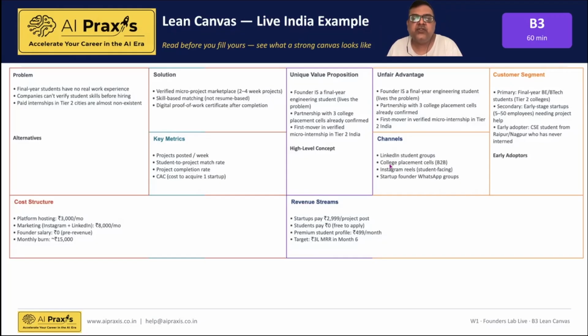A computer science student, maybe from Nagpur, who has never had an internship. Why is this useful? Because products are easier to design when you imagine one specific customer instead of millions of people. Now, many successful companies even create customer personas. These are, in fact, fictional profiles representing their ideal customer.